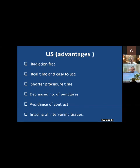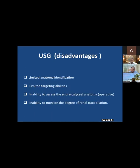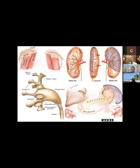Certainly, one has to look at the CT scan to see if there's any intervening tissue, particularly the bowel, where we need to change our strategies. These are the disadvantages. Certainly, the whole calyceal anatomy, as it is observed during fluoroscopy, is not there in the ultrasound. And also there's limited targeting ability and so on and so forth.